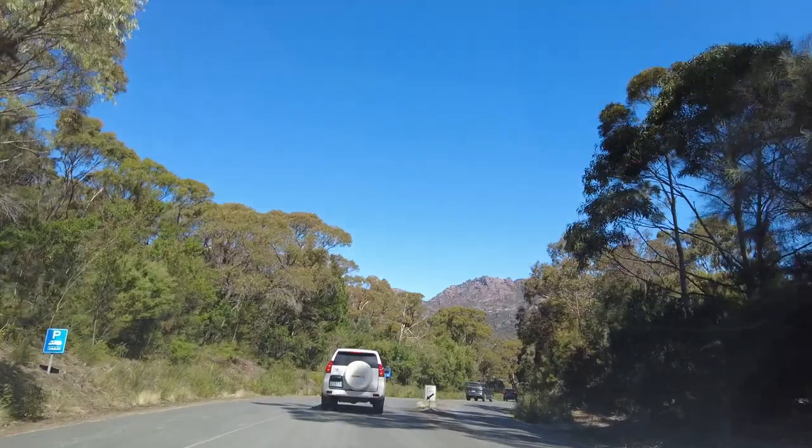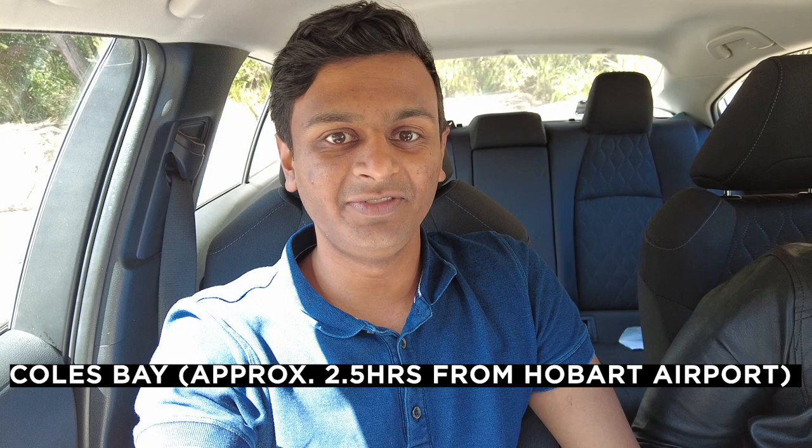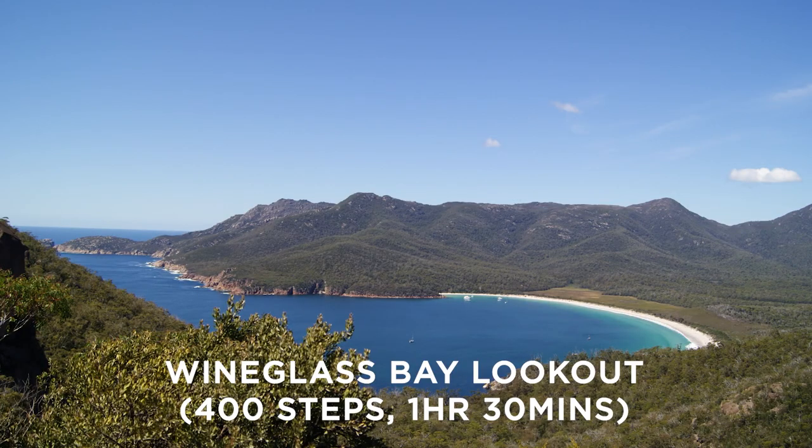Off to Cape Tourville. Okay, so we came to the Wineglass Bay Visitor Center, which was about a 5-minute drive from Coles Bay. We inquired about the Wineglass Bay lookout, the famous lookout. So if you want to go to the picturesque lookout, it's about 400 steps. So they say to budget around an hour and a half to get to the lookout and back to the car park. If you want to actually go to Wineglass Bay, like the beach area itself, it's 1,000 steps. And it's a bit of a longer hike.